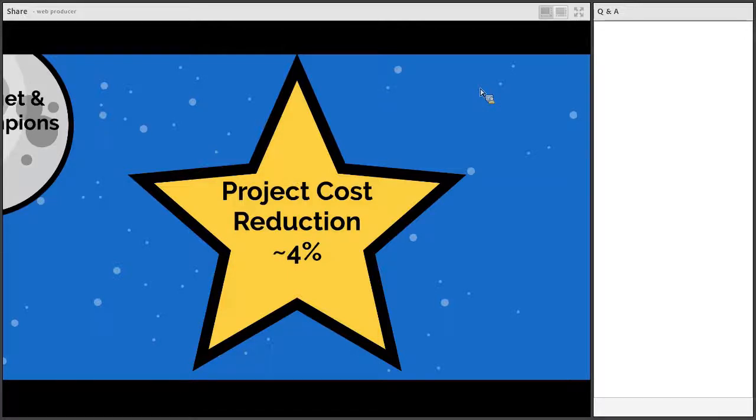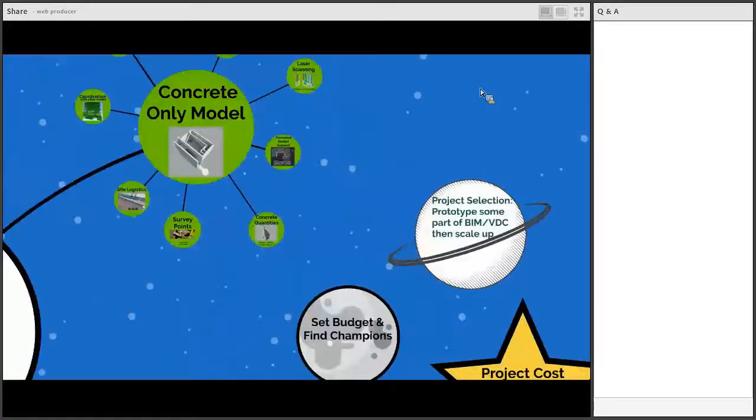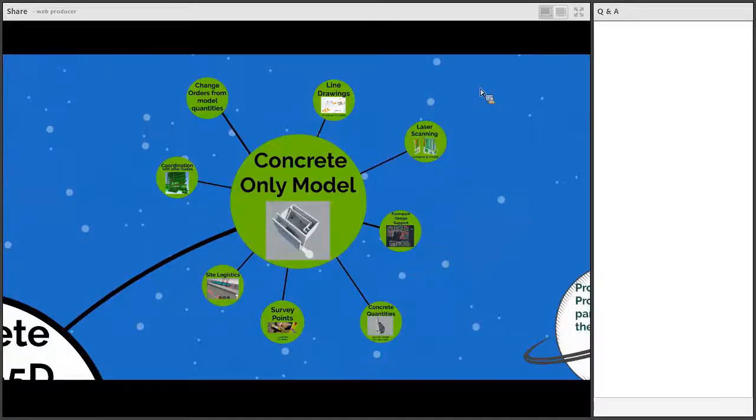So let's just talk about the concrete model. Let's say that you're either a general contractor or a concrete specialty contractor, and you want to do some BIM, but you aren't necessarily interacting with the whole team. We'll look at some things that could be done individually and some elements of the work that would require integration.